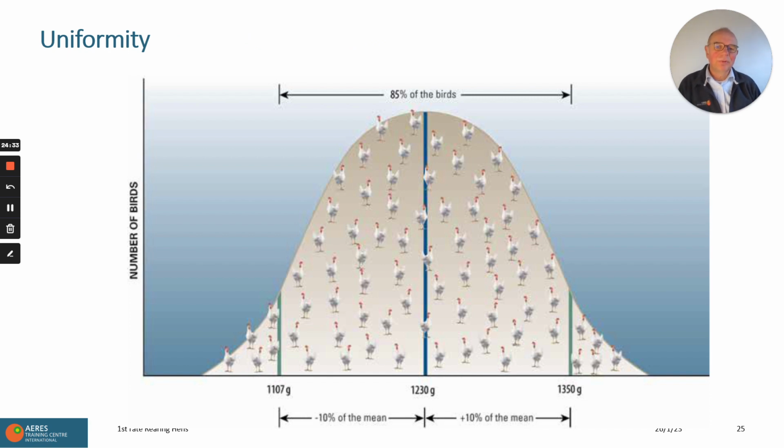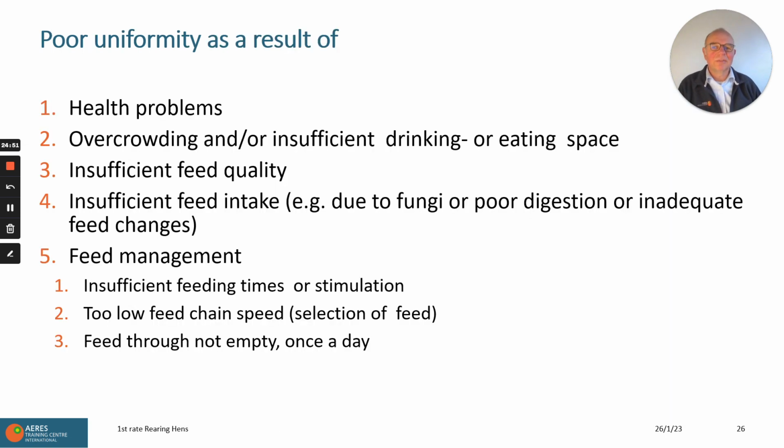Like I said, uniformity is also important. I would like 85%. In this case, I want more than 80% of the birds to have a weight between minus 10% of the average weight and plus 10% of the average weight. It is really an indication: if the uniformity is not good, then it is often a problem. The result is possibly a health problem.